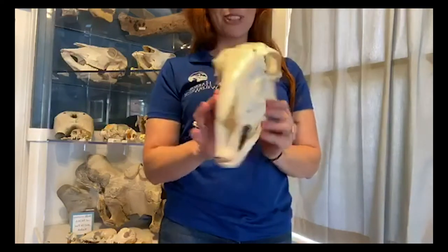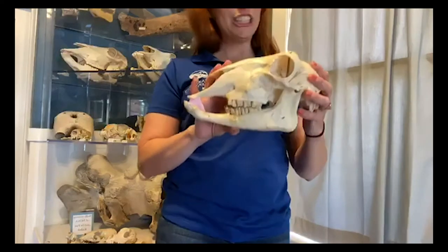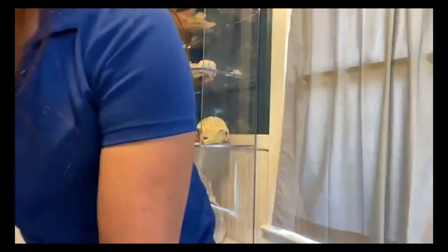It's also an herbivore, which we can tell by the teeth. I'll focus on teeth here in a moment, but this is a sheep. So we've got our little sheep friend here, which is really, really cool to see.